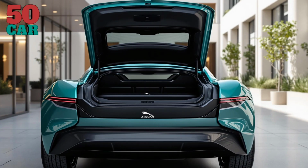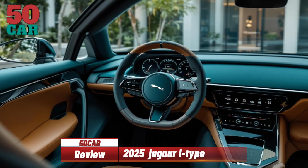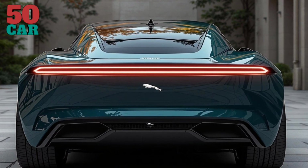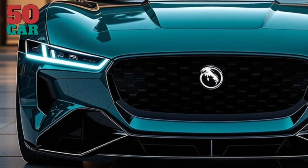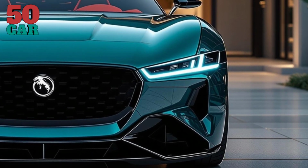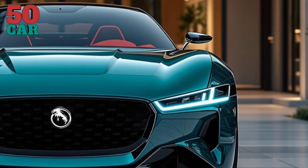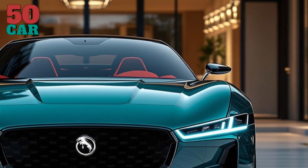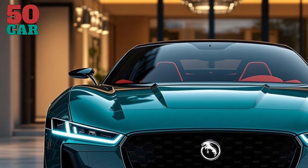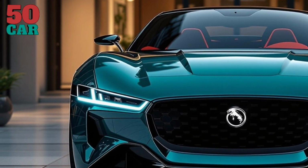In an age where silence often replaces soul, the 2025 Jaguar I-Type dares to make electricity thrilling again. This isn't your average EV. It's a statement, a whisper of the wild transformed into pure electric speed. Jaguar, a brand once synonymous with growling petrol engines, reinvents its legacy with grace, power, and unapologetic British elegance.